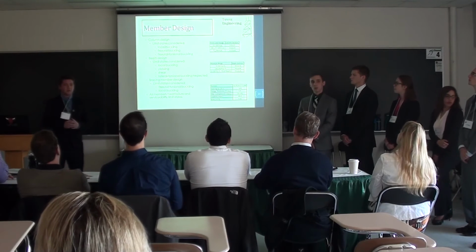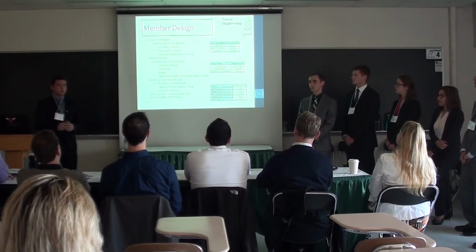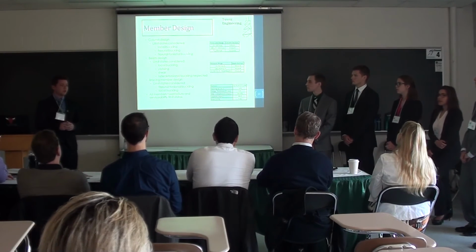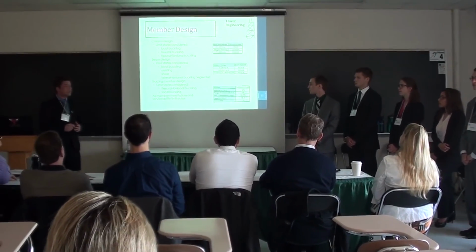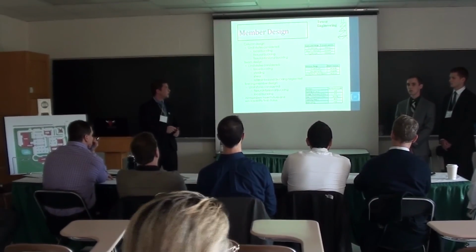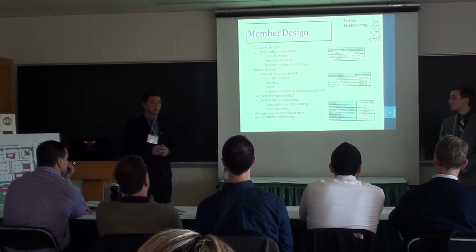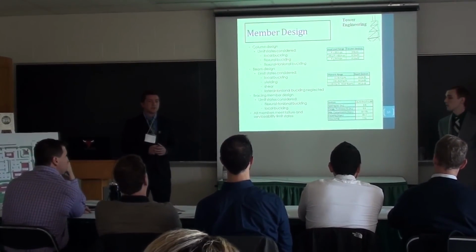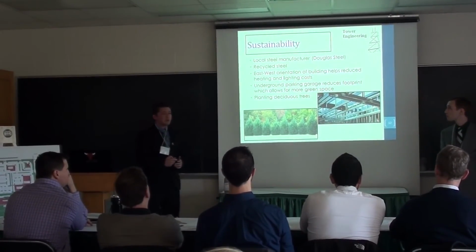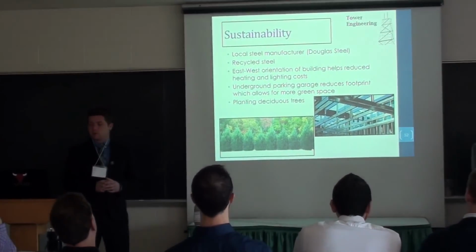Shown here is kind of an outline of all the member design. A range of forces and moments were determined to reduce cost and to ensure no large over-engineering is done. Failure and serviceability limit states were considered, as shown in the charts to the right. All the sections were determined, and through member design analysis, all of them passed serviceability and failure limit states. And finally, a number of sustainable practices were considered throughout the design of the building.